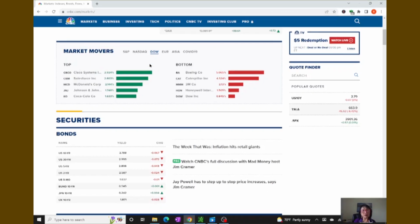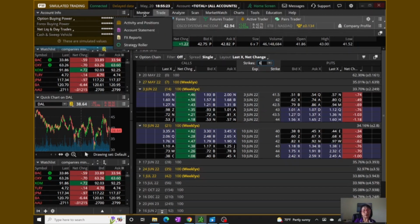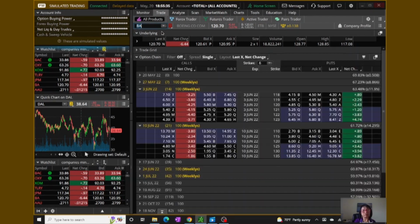So if the market is down, we're going to take a look at this. Let's just say I'm going to go set up my options. And we've seen this with Cisco, right? So you always want to start with the Monitor tab on the Thinkorswim platform and go to Trade, and then you could just put in any symbol. Let's just say Boeing. Okay. And let's check overall markets for today.